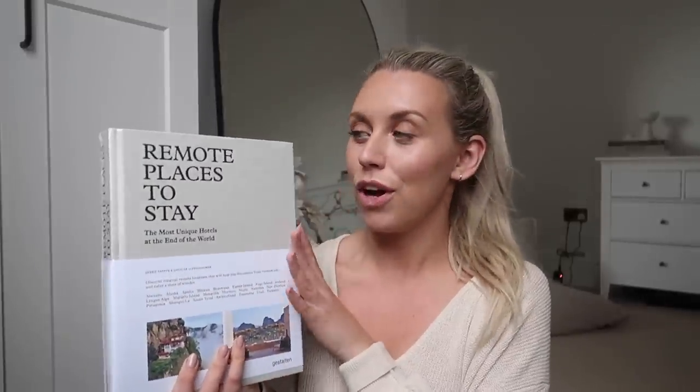But this one was on Amazon and I've shown this before and I actually gave this to a friend. It's a really nice coffee table book and so I decided to buy one for myself. And it is just full of remote places to stay around the world. So a good inspo for traveling. It's a really nice linen cover.